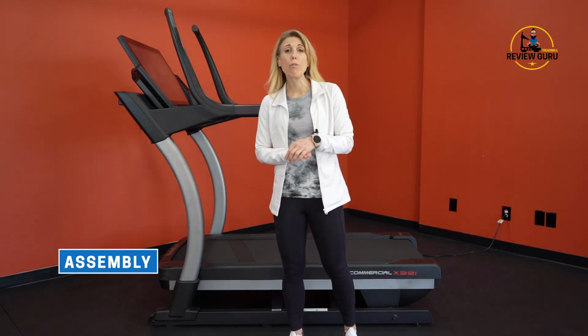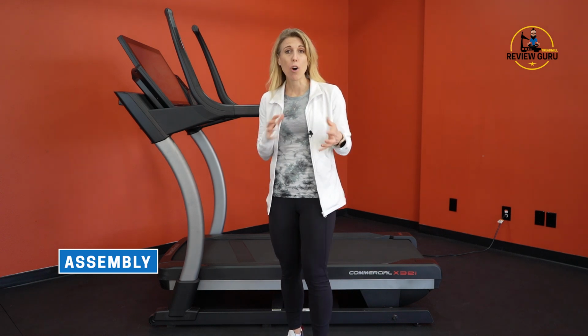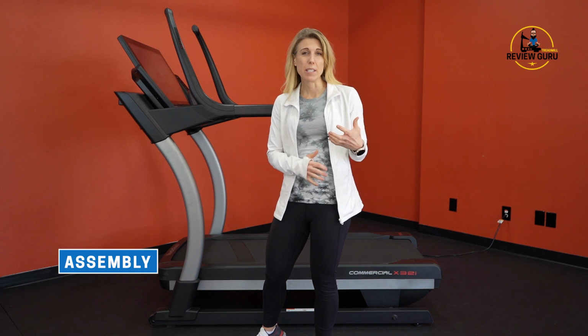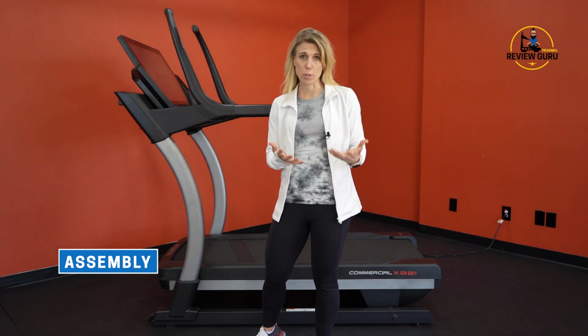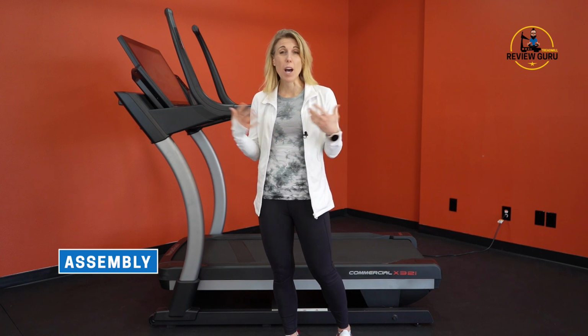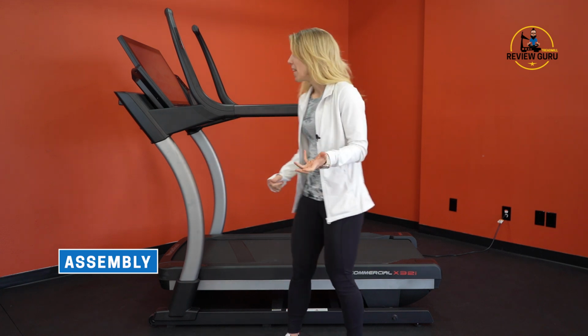So one thing we wanted to include in our new reviews was an overview of assembly. Because COVID has changed things for all of us so much, assembly is not available as a service like it used to be. So right now, most companies don't offer assembly. Consequently, most buyers are putting things together themselves. So we get a lot more questions about assembly.